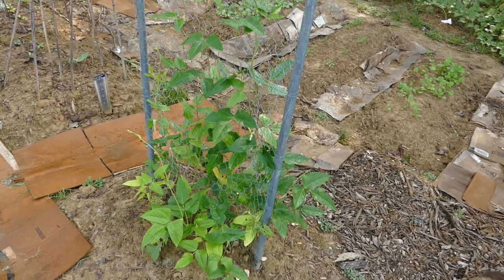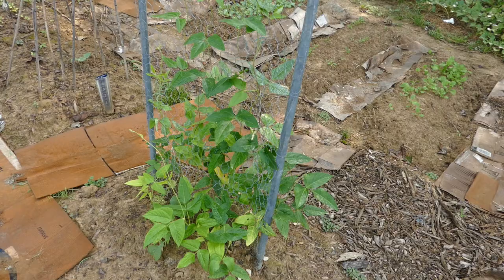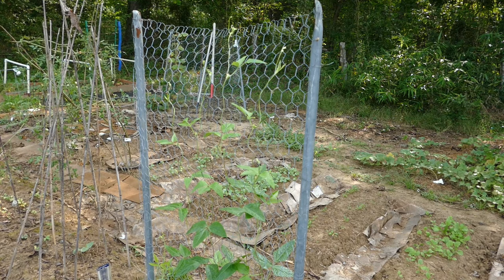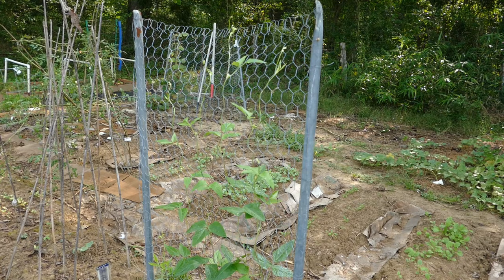There's the second crop of beans that I planted about a month ago, I think. They have already reached the top of the trellis, and I see some blooms, so I may get more beans this year, which would be great because I really like these beans. I'm going to plant a lot more of them next year.